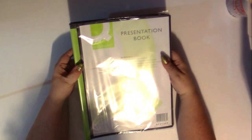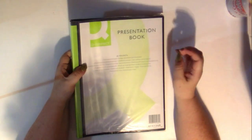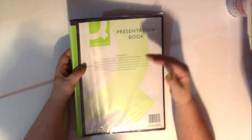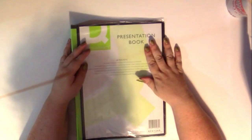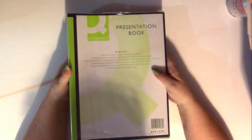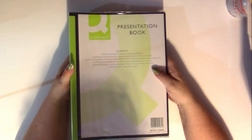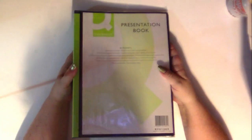So what I got this for was to put my Disney Mosaic book in here, and if I get any more of the French block coloring books, the ones where the pages aren't permanently attached to the book, they're like a pad of paper when you open them up, I'm going to take them apart and put them in here. This has 60 pockets, so it will hold 120 pages, and the block that I have has 100 pages, so it'll only fill up half of this book. So I should be able to get 2 in here.